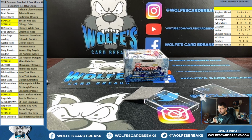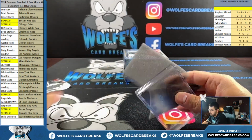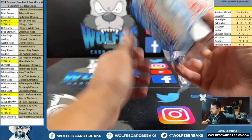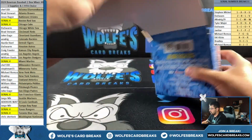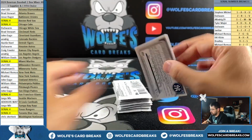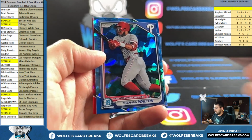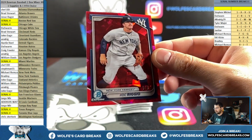Sapphire, let's go. Is that a red, boys? Is that a red right off the rip? Is that a little red sapphire right off the rip for the Yankees? 5 out of 5. Rock Regio.